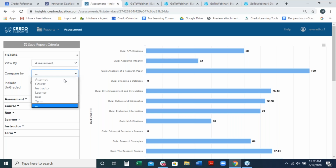There are also these compare by options. So you could see, for example, how the various courses did on the quizzes, the courses at your school, the different instructors' grades. Learners is a big one. This is users, which are mainly students. So you'll be able to see the grades by person. And term, course run is what we saw before. That's the entire duration of your course, all the grades over all time.